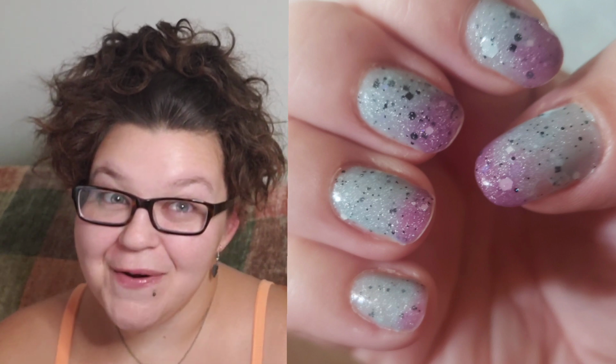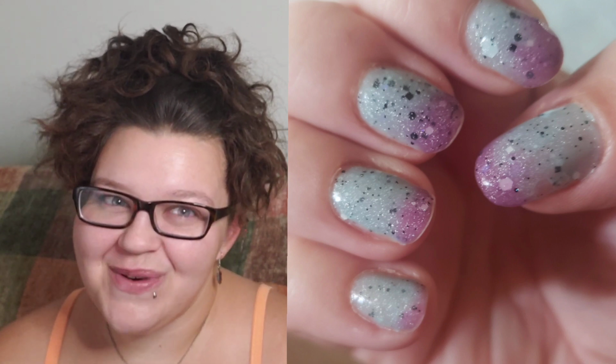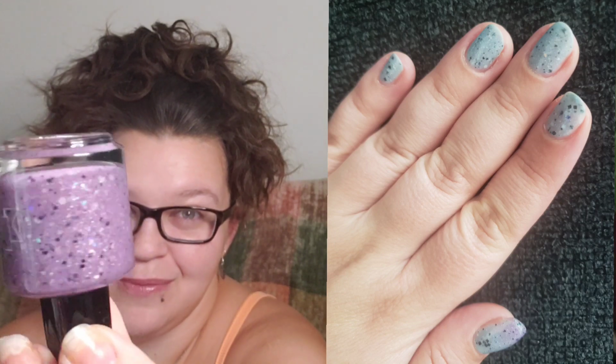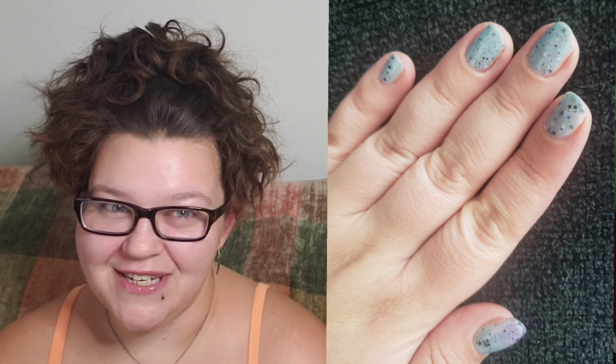This one is a thermal and I loved it so much. I have been waiting to wear this one, and this is Zoisite by Linby Designs. This one's from the Crystal Gems collection. It's an awesome pinkish purple tone and it goes into a light blue. So I definitely really had fun with this one.